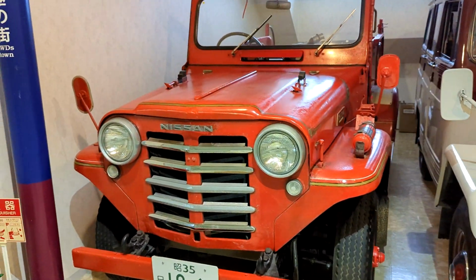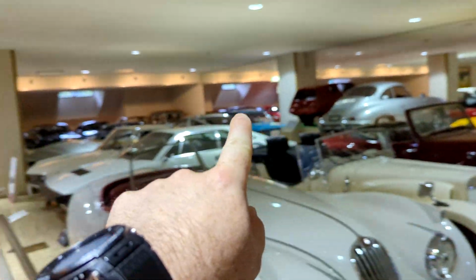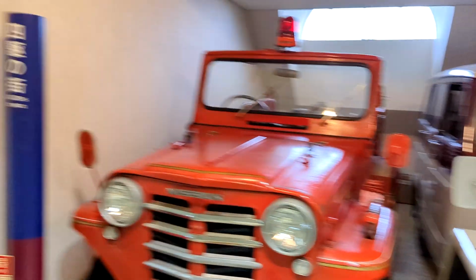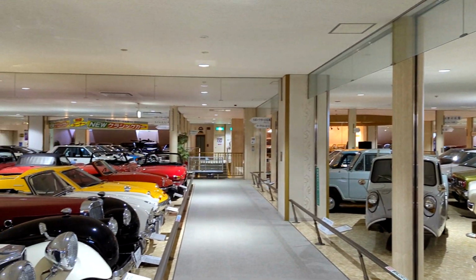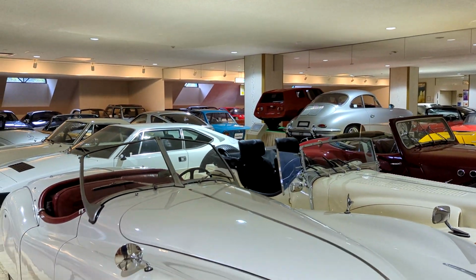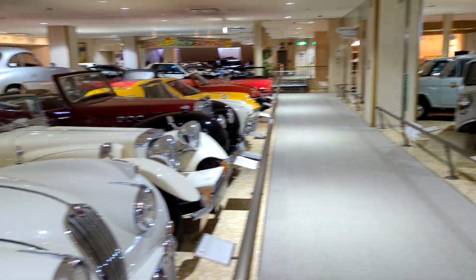They've got huge. Now, basically, I've just walked from the lift over there, down that edge there, up along here. Yet we've got all these other cars as far as the eye can see to get through, and another 2 floors. So, yeah, I guess we better crack on maybe.